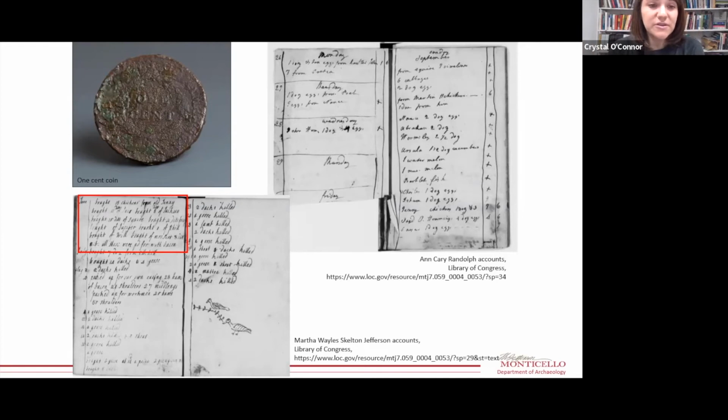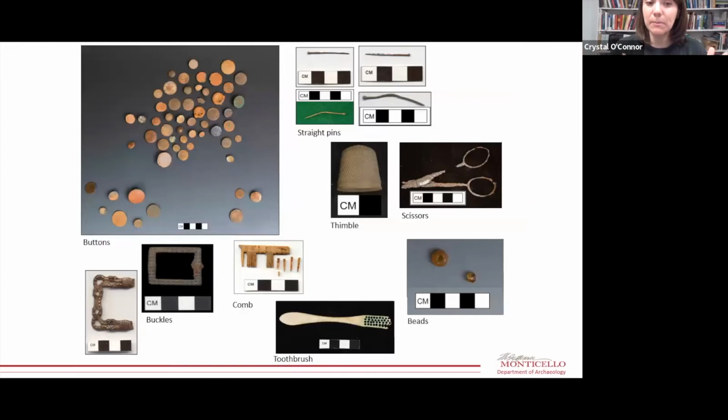In the upper left, there's a 1 cent coin from excavations at Site 6. And so this is sort of a tangible connection for us that we can see enslaved people earning money and then taking it to market and buying things like buttons, other personal adornment objects like beads, buckles, combs, toothbrushes, thimbles, scissors, and straight pins were needed for maintaining your clothing.